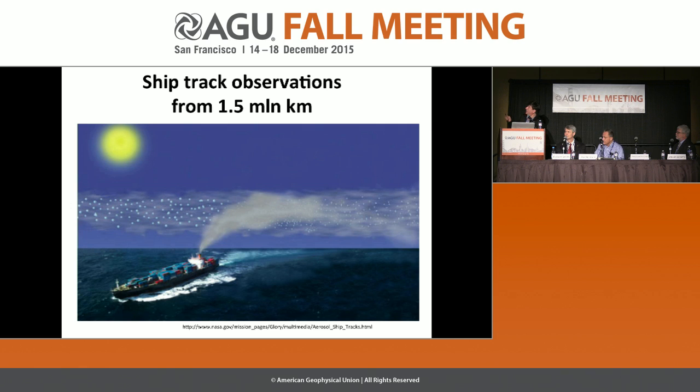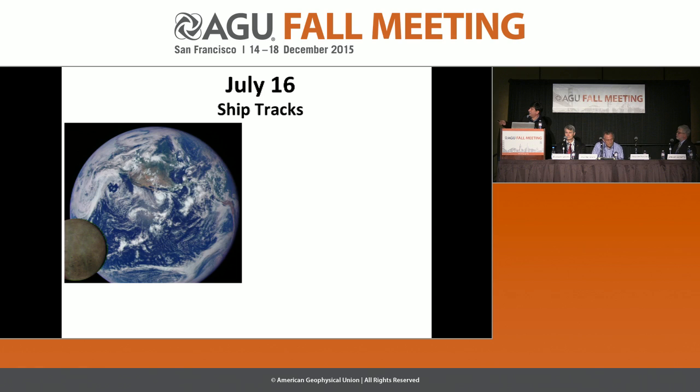I will start with a ship track observation from 1 million miles. Ship tracks are clouds formed around the exhaust released by ships. And so this is the image you saw from Jay's presentation, but rather than focusing on the moon, I will focus on the ocean area west of Oregon and Washington.